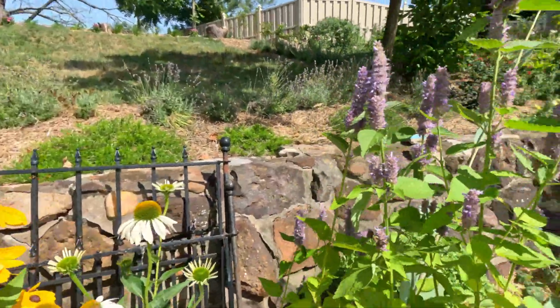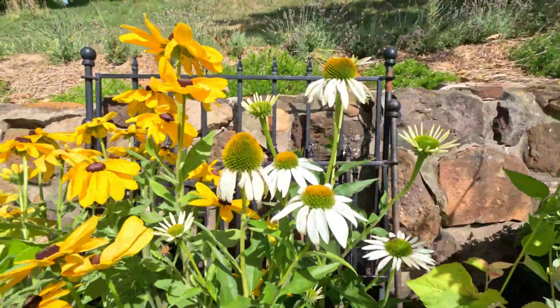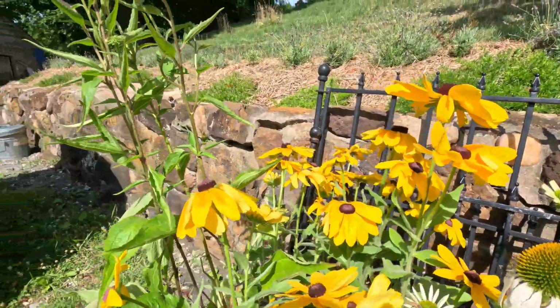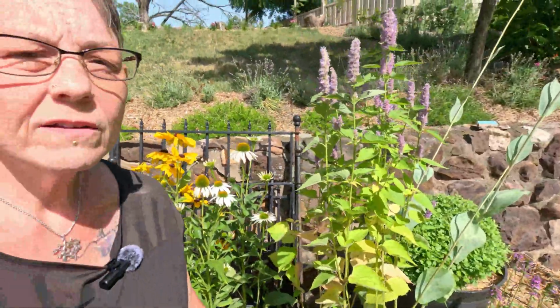So we're back from the nursery with a wonderful selection of plants. We picked up a lot of native specimens such as the giant hyssop. We got some of the white coneflower, some beautiful large rudbeckia, purple coneflowers, the wood betony, and all of which I think will help draw some pollinators to the yard and add a lot of interest.